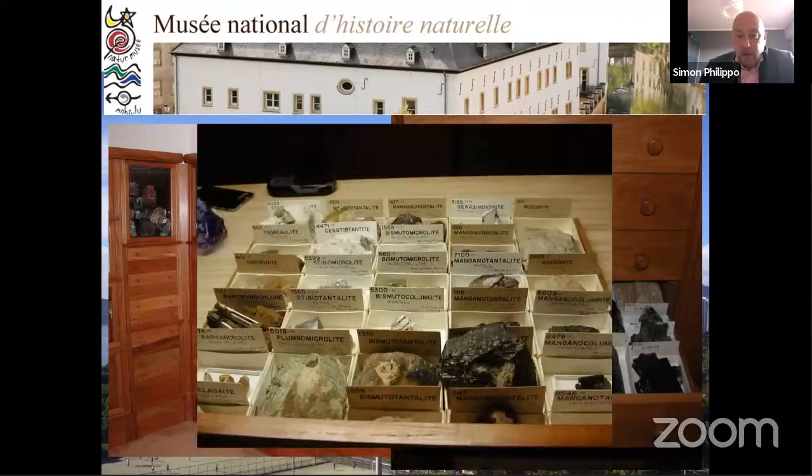One is being pulled out, and it's a drawer with tantalite, microlite, a lot of minerals also found in pegmatite. And as you see, it's documented like a curator from a museum does. All specimens have a number, you have a description, you have the date of the find, you have the locality, and you have all the information you need about the specimens.